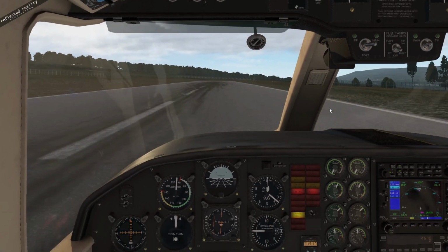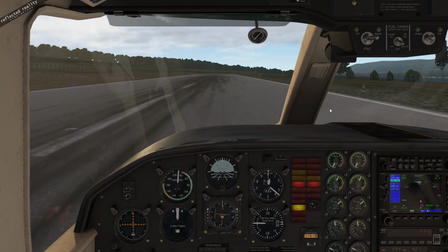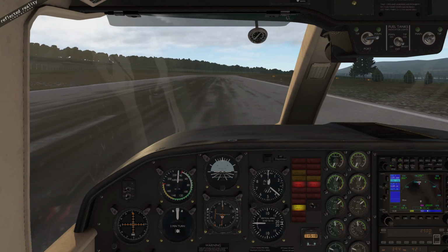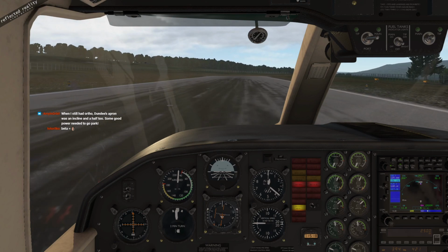What do you think of the sounds on the Islander so far? I love that you hear the prop change as we change the blade pitch. I think that sounds really good. It's interesting. Yeah, it's cool.